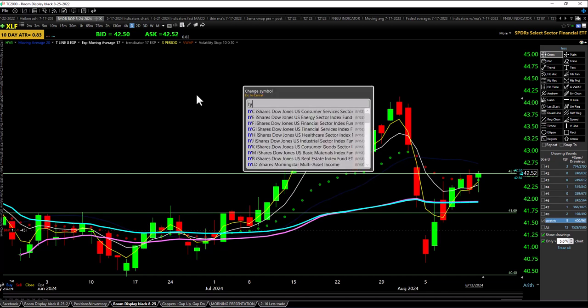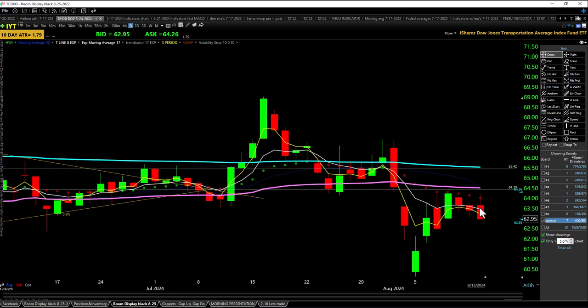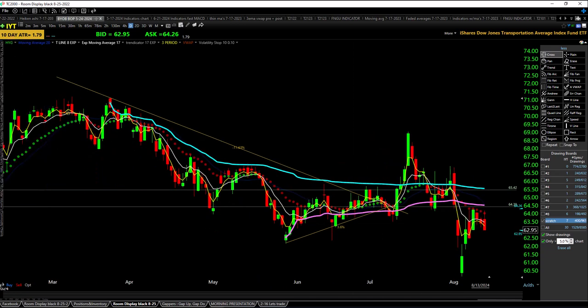Last one is IYT. Transports already looking like they're ready to do it. All right, transports putting in an outside day. That's a higher high and a lower low, closing under the bearish trap under the 17 EMA. Transports still in a downtrend. So a lot of sectors still in downtrends.